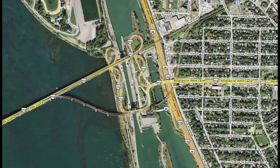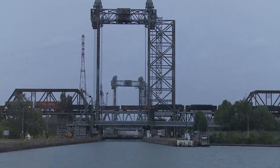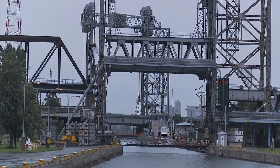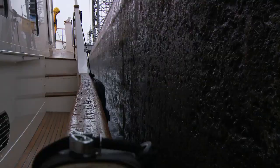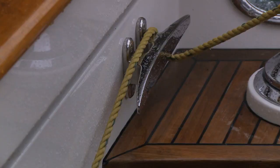Our last lock was the Saint-Lambert lock, where the situation was complicated with two rail lines and a road crossing the lock area. Solid hardware is important for safe line handling, with closed chocks and large cleats.